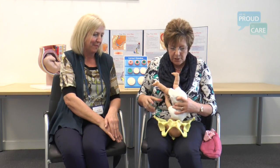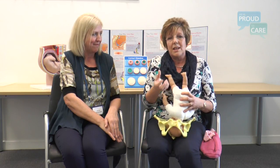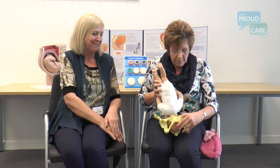If we can just demonstrate, what we would want is that most babies have got their back to the front, which means that the baby's head is really nicely flexed onto the cervix, and it's giving a better chance of the cervix dilating.